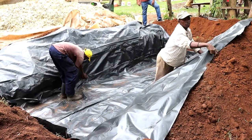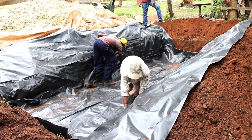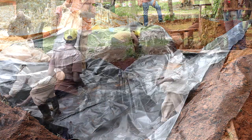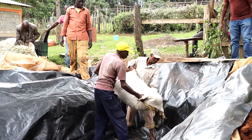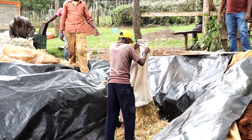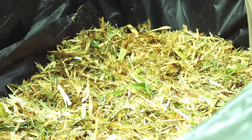Place polythene sheeting over the sides and floor of the pit so that the forage does not come into contact with soil. Then empty one bag of about 50 kilograms of your first layer of chopped maize and spread it into a thin layer. Repeat this until you fill the pit.